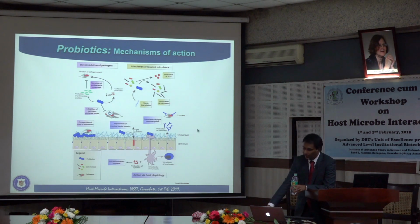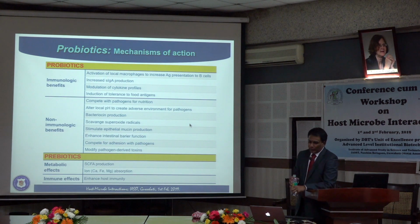So again, the goal of these probiotics is to return back the normal function. So this is a complex set. Let's make it simple. So we can divide the function of probiotics into two broad categories. One, it could be immunologic benefit. One, it could be non-immunologic benefit.